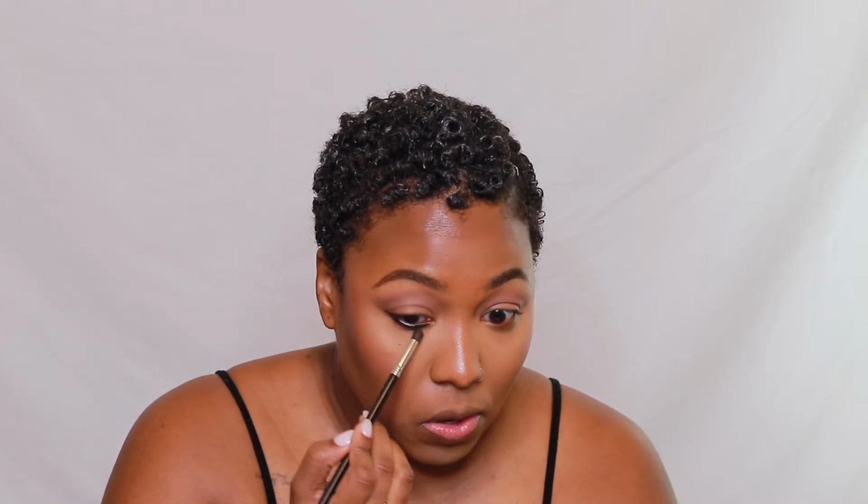And then with a smudgy kind of brush, that's when I'm going to go in and smudge out that black. I haven't added any shadow or anything. I'm just going in and smudging out the black eyeliner. And it should look a little something like this. So this is where I am so far.